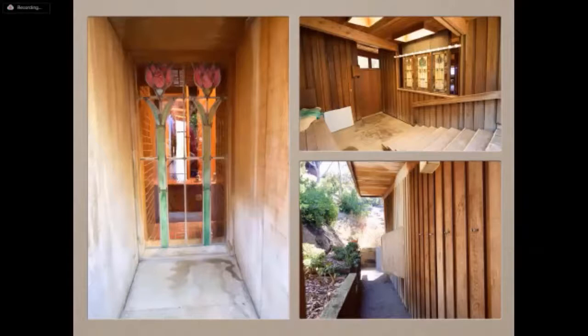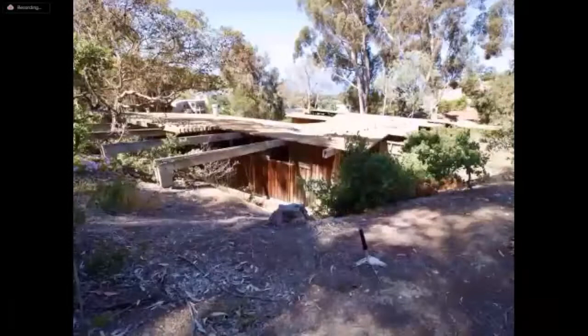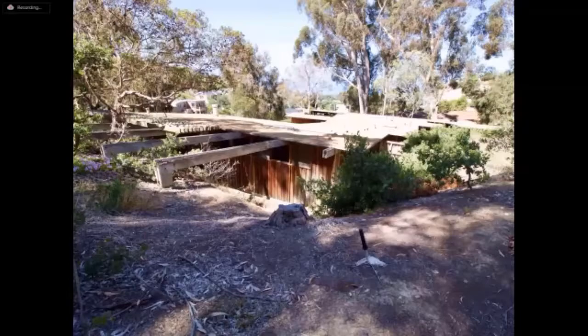This bathroom window is in an enclosure, so you have privacy and light coming into the bathroom. You can see the repeating details of the structure on this side of the house.